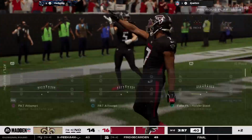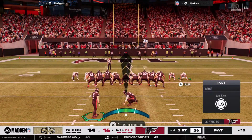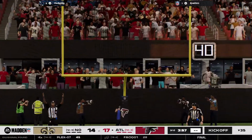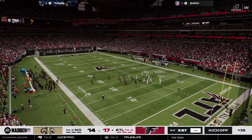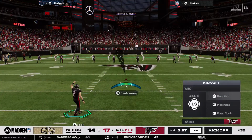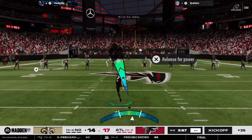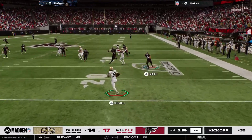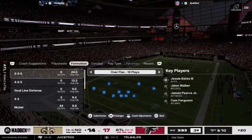Bijan Robinson, his 2nd touchdown of the afternoon. And the Falcons have retaken a 3rd quarter lead. Groupie able to add the PAT. And it's now Falcons 17, Saints 14. After the touchdown, here's Groupie to kick this one away. And he'll be brought down right on the chalk of the 20.